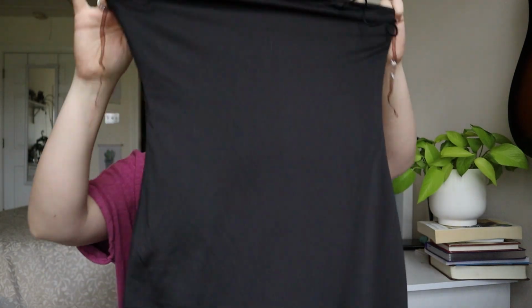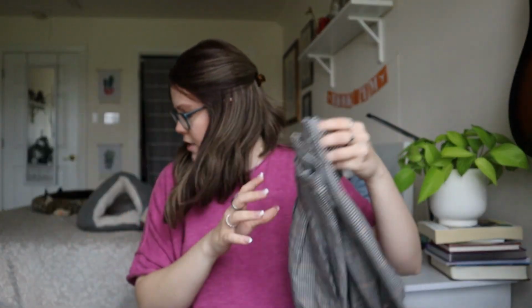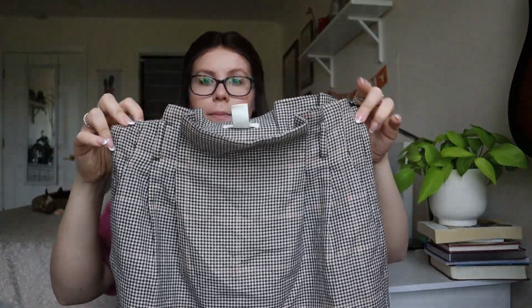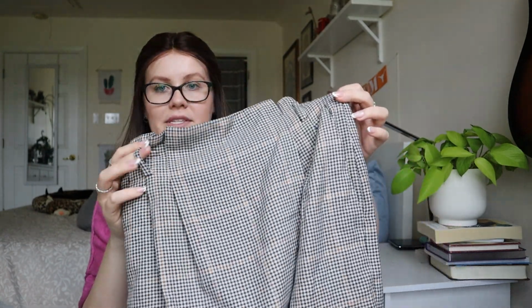Fashion Nova, this looks not great. This will probably go to a thrift store, just like this bodycon dress. This looks like that other pair of pants I had earlier, but it's H&M, size 4. Little skirt with this paper bag waist. I'll look it up, see if there's nice photos for it out there. But it looks like it might be missing a belt, which means it probably is going to a thrift store.